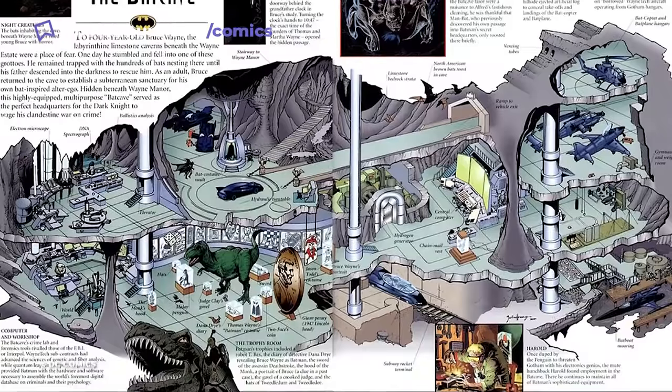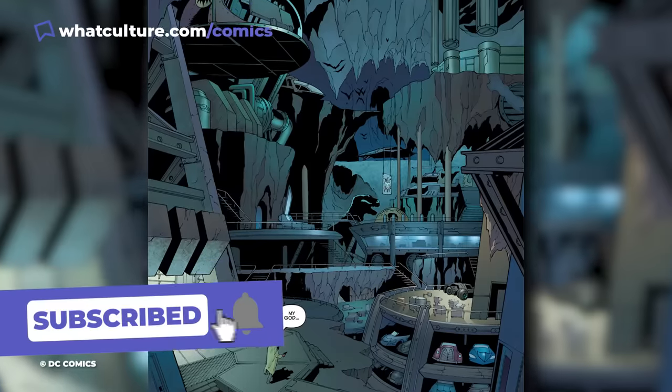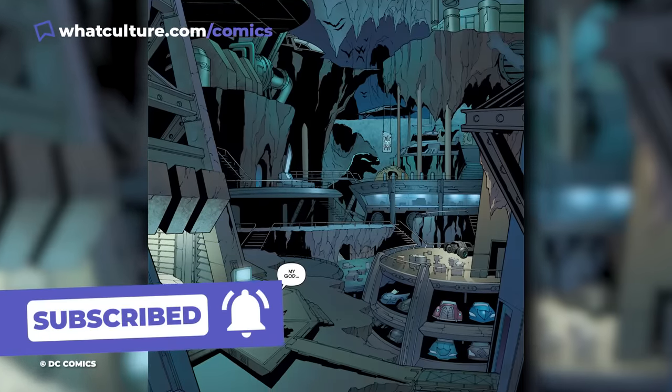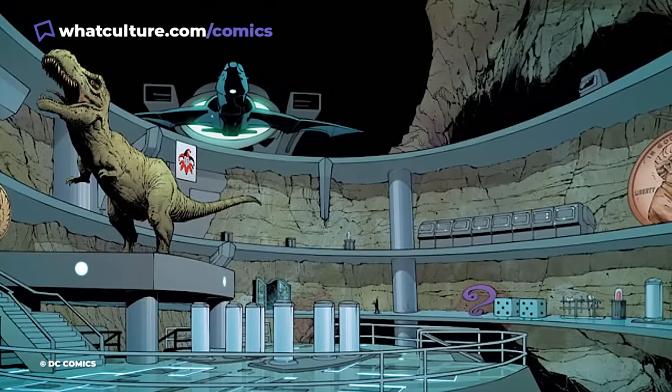The Batcave is the secret subterranean headquarters and command center of the Batman, and its main series of bedrock and limestone caves extends deep beneath Wayne Manor. But the Dark Knight's den holds many mysteries, and that is exactly what we're here to talk about today.